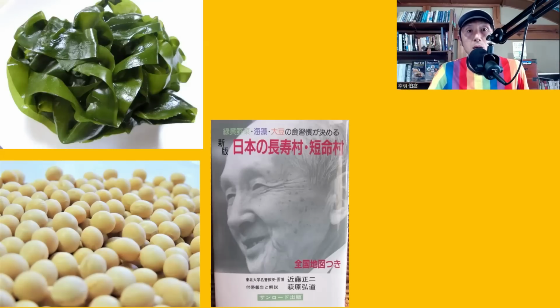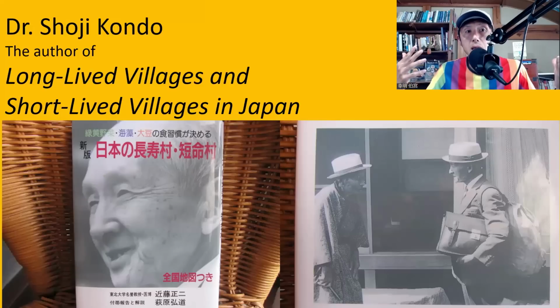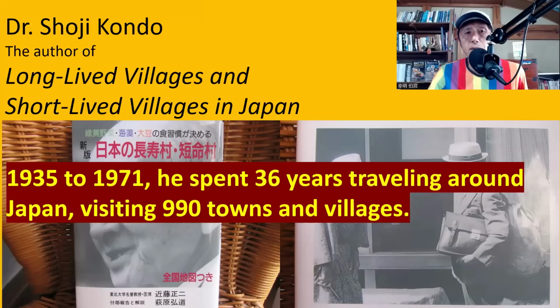Soji Kondo is the author of Long-Lived Villages and Short-Lived Villages in Japan. He did his research a long time ago, from 1935 to 1971. He spent 36 years traveling around Japan, visiting 990 towns and villages, and discovered many long-lived villages and short-lived villages. He compared the diet between the two.